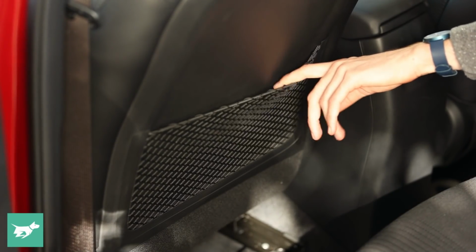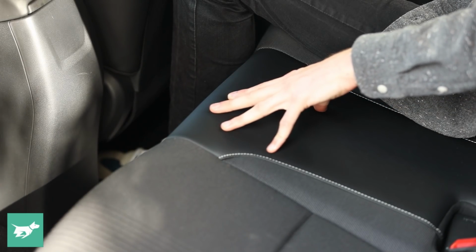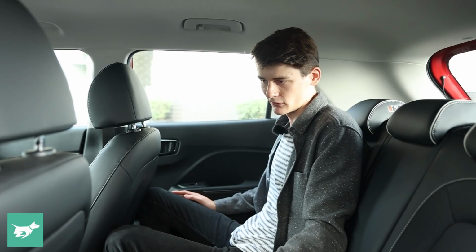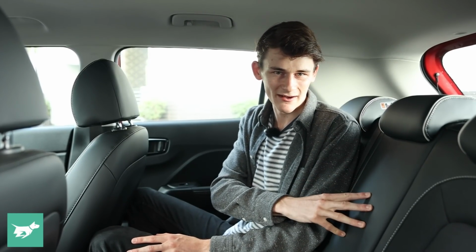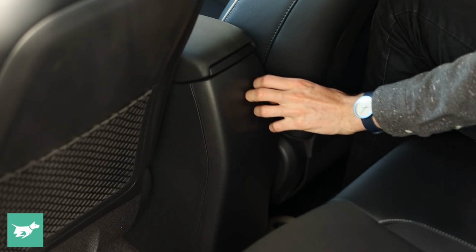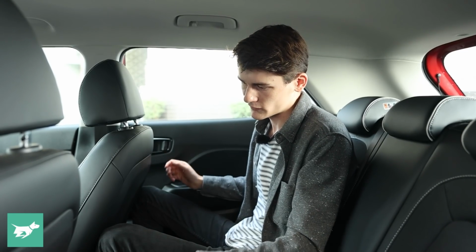You've got a net behind the passenger seat, and the squab is actually quite comfortable. It's the same sort of funky material that you've got in the front seats to give it a little bit of extra style. Unfortunately, you've got no flip down armrest though, and you've also got no cup holders and no ventilation, no 12-volt sockets or USBs.